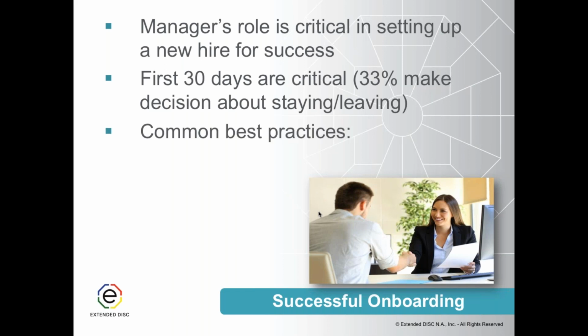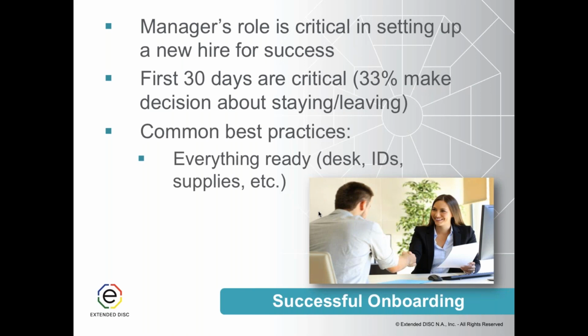Of course, there are some common practices that a lot of people already know about. You want to make sure that everything's ready for them. They have a clean desk, all the supplies and IDs, etc. We want to make sure we introduce the new employee to the rest of the team so they feel welcome. We may even want to set aside time to take them to lunch, to show that we are investing in this new employee's success. So those are some of the common things that we need to talk about.